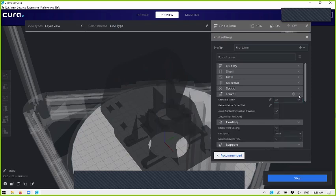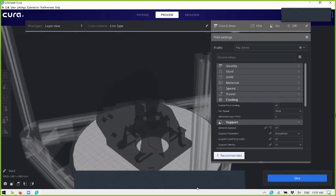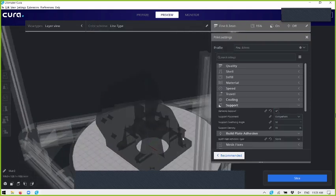Travel, we don't care about this too much. Cooling. The printer has some fans that cool the print while we print. In general, unless you use a really specific plastic, you always have the fans on. And supports. This is really important.